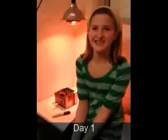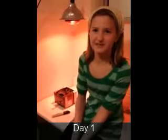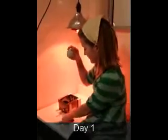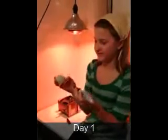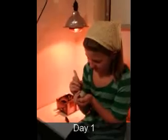Hi, my name is Tiara, and I'm doing a science project on hatching chicks. The instruments I have to use are this heat lamp, this thermometer, and this egg. And I will have to write down when it was laid. Okay, I got it written down.